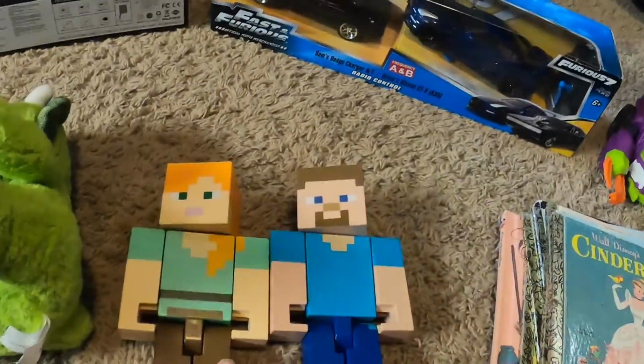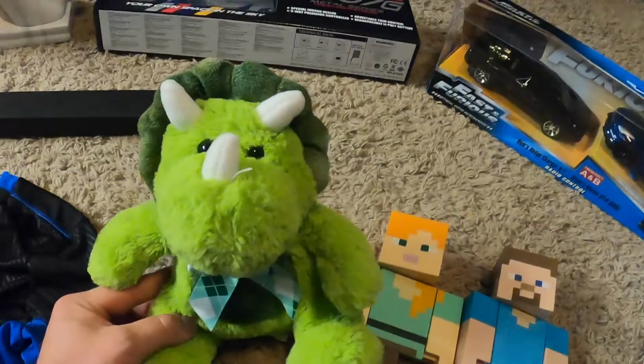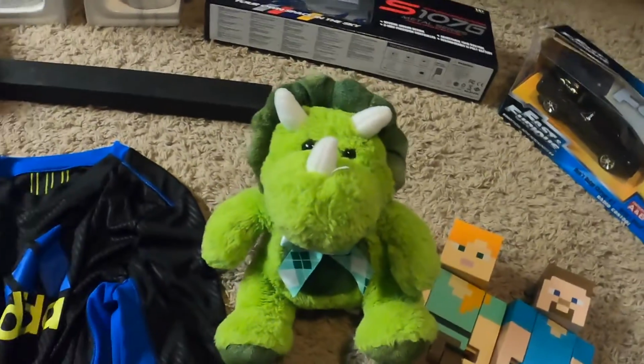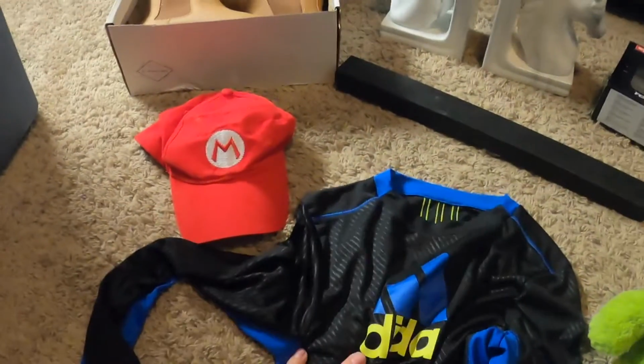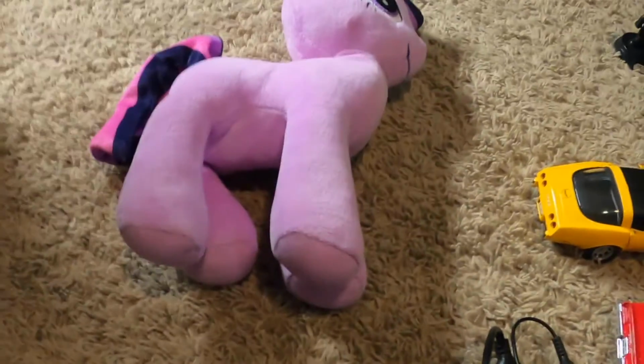These Roblox characters, believe it or not, were like 20 bucks for the pair. This little stuffed animal sells for like 12 bucks. I was surprised with that. And then we have the Mario hat and this shirt. I think we listed both of those for like 10 bucks. That was the first little lot I listed. I'm gonna show you the other stuff I listed, and then we're gonna go show all the stuff I didn't list as well. This is some other stuff I posted.